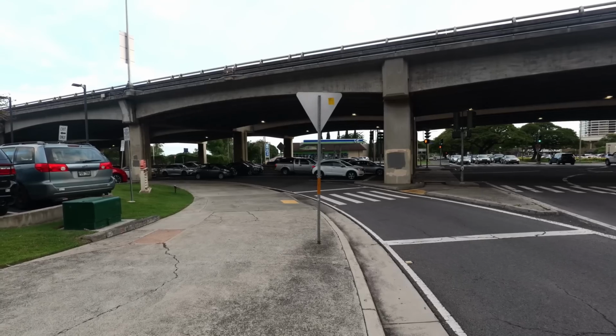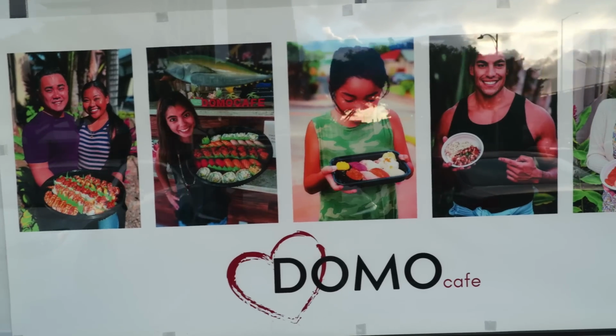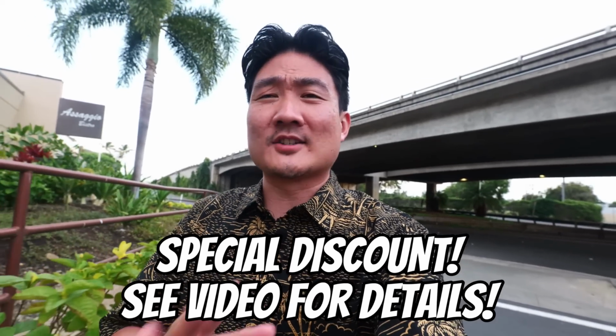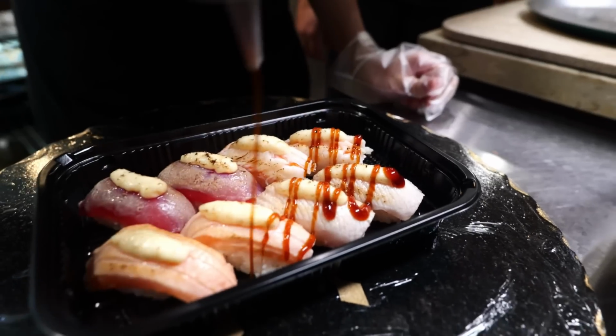And today I am in the eastern part of Honolulu because I'm gonna be checking out a rockin' sushi restaurant today. This is Domo Café. This restaurant's pretty cool because it is one of the hottest sushi restaurants in Honolulu. It's really great value, it's family style, and the fish is really fresh. That is good enough for me. This is one of those spots that a lot of locals love to go to.